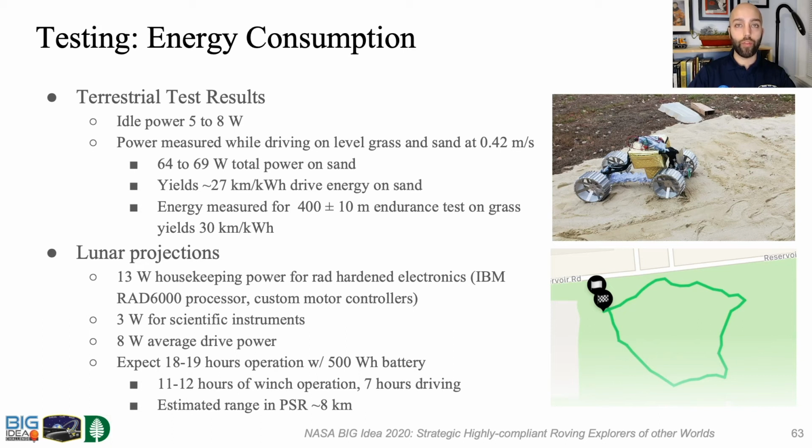Power estimates for a 15-kilogram lunar rover operating in lunar gravity include a revised housekeeping power for space-rated electronics, such as the IBM RAD 6000 processor, instrument power, and lower drive power for a total average power of 24 watts, with 16 watts total for housekeeping and instruments and 8 watts for driving. Given these estimates, a mission duration of 19 hours requires 322 watt-hours of energy. We sized the lunar rover battery for 500 watt-hours, providing 178 watt-hours, or 36% as energy reserve.